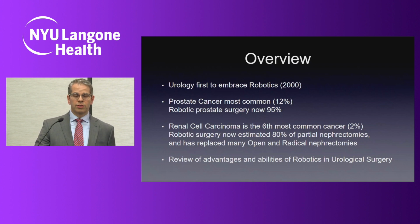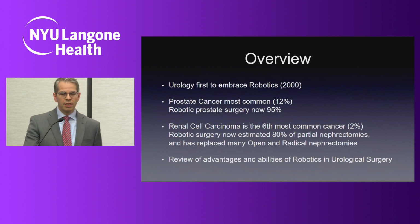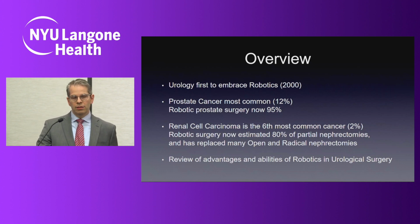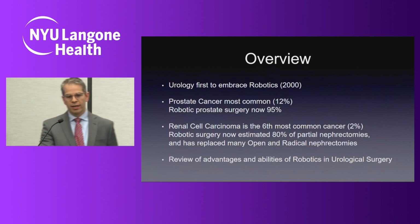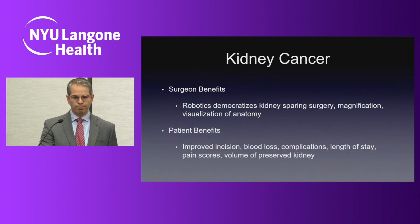Kidney cancer is the 6th most common cancer in men, 8th in women, and it affects about 2%. And in cases where we can save the kidney, it's estimated that about 75 to 80% of these are now done robotically. And the nice thing about this is that we're able to save kidneys, and this has replaced many of the traditional open surgeries where we have a big incision and the total kidney removals, total nephrectomies. So we're going to review some of the advantages and the abilities of the robot that has facilitated this sea change for us.